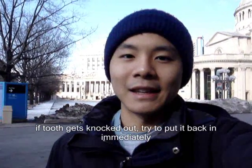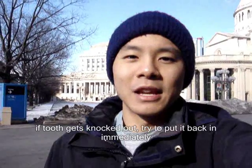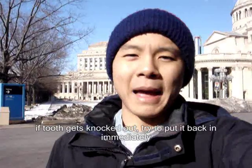And do you wash it in water, or do you just store it cleanly in a paper towel with alcohol, or do you wash it in milk, store it in milk, or do you put it right back in? And surprisingly, the answer is you try to put it right back in immediately. And you don't have to worry about if it's going to get infected, because when you go to the hospital afterwards, they'll give you antibiotics. But the goal is to put it right back in immediately.